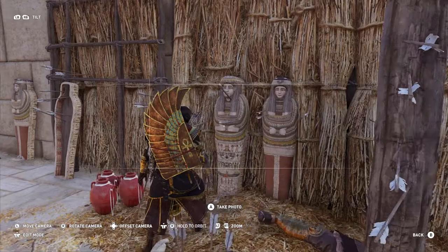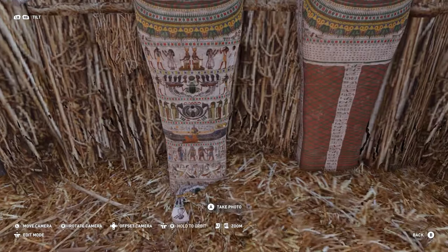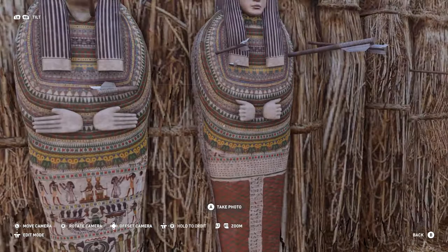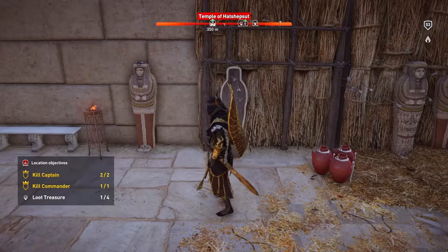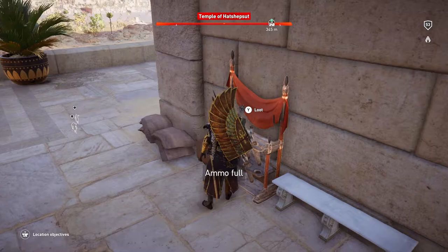But let's take a look at these very lovely coffins. We've seen these coffins quite a lot, but these are your typical late period coffins where everything was just everywhere, all over the place. The art on them is very well done, very beautiful. Yes, these would have been extremely expensive coffins back in the day. Quite attractive. Good job. Here we don't have any mummies inside. Oh, we've got a lot of treasure I can loot. But my ammo is full.